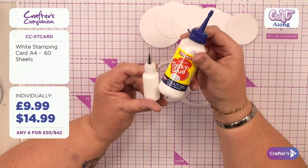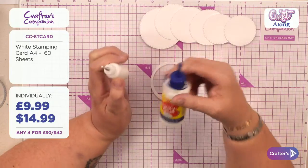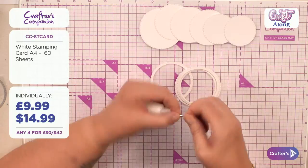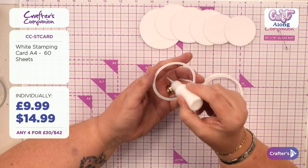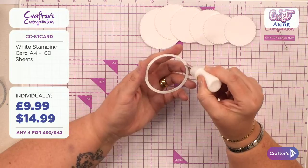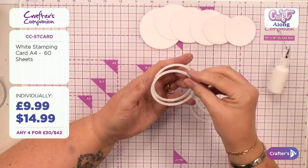This is just decanted into that applicator. If you haven't got the applicator, you can use it straight from the bottle, but just be aware that it does come out a bit fast. So if you've got the little applicator, it just calms it down a little bit. And what I'm going to do is literally stick all 4 of them together. So I'm going to use the applicator to run a bead of glue all the way around the edge of one of the circles, and then literally stick one of the others on top.